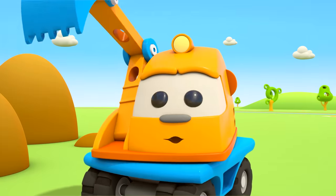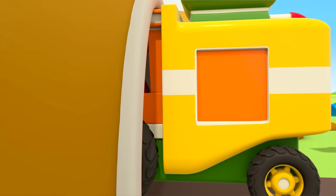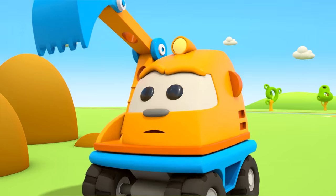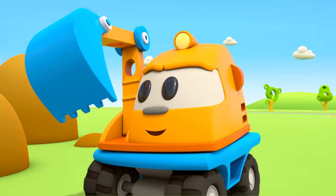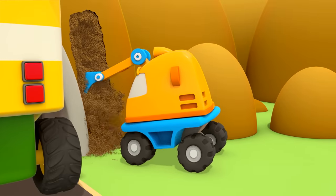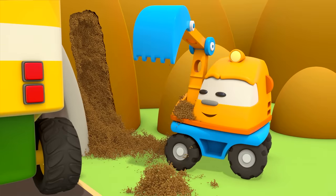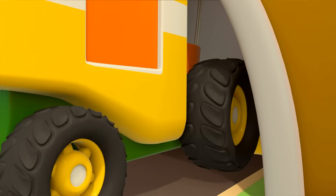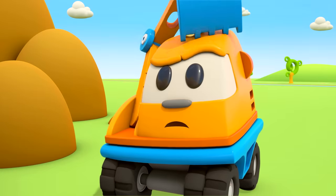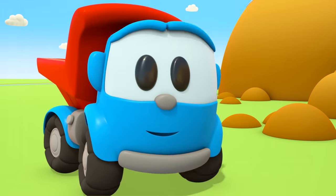Hello? Need any help? Hello, Scoop. The tunnel is too narrow. The combine harvester can't get past. I can make it wider quickly. Scoop wants to widen the tunnel using his scoop. Stop! The tunnel is very long. You'd need to dig for at least a week. Let's get the combine harvester unstuck first.